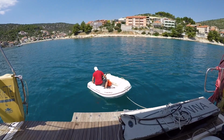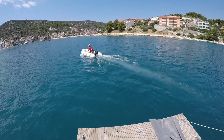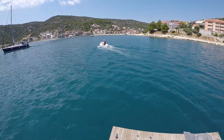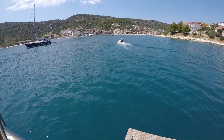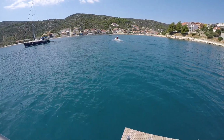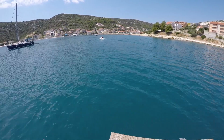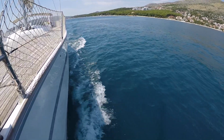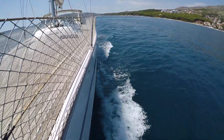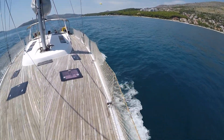The very next morning we sailed to the nearest marina and I took the dinghy in to try to buy a new start battery for our generator. Unfortunately, they did not have batteries or anything in this marina, so we decided just to sail back to Trogir, where we knew they have everything. On the map this was marked as a marina, but in this case it was more like a base for the Sunsail charter company.